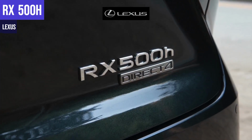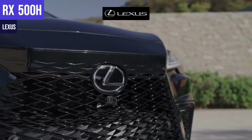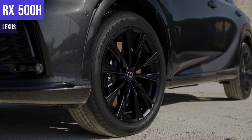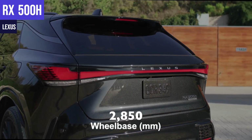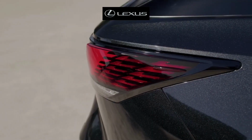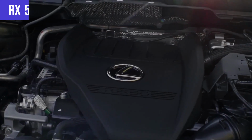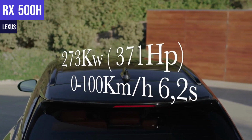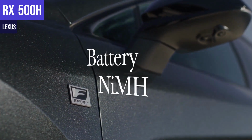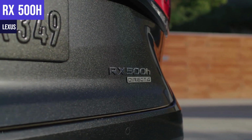The RX 500h is also a parallel hybrid, but with a Direct4 system. This crossover has a 2.4-liter turbocharged petrol engine, a 6-speed automatic transmission and a separate motor on the rear axle. The power unit produces a maximum of 371 horsepower and 550 Newton-meters of torque. The RX 500h will only be available in F Sport Performance trim with a fully controlled chassis and 6-piston brakes. It is the fastest in the 5th generation RX. From standstill to 100 km per hour, the RX 500h accelerates in just 6 seconds.